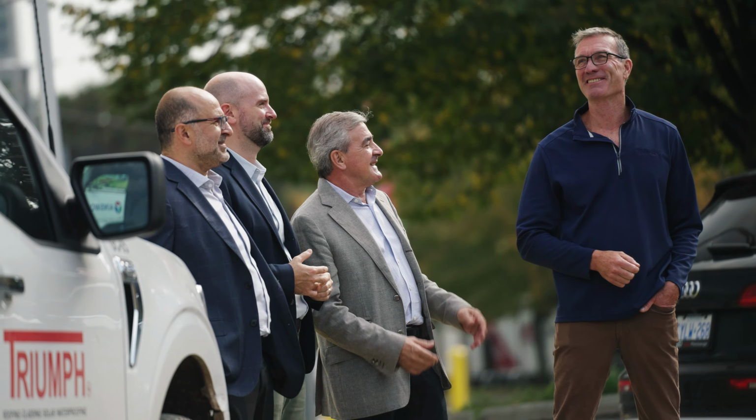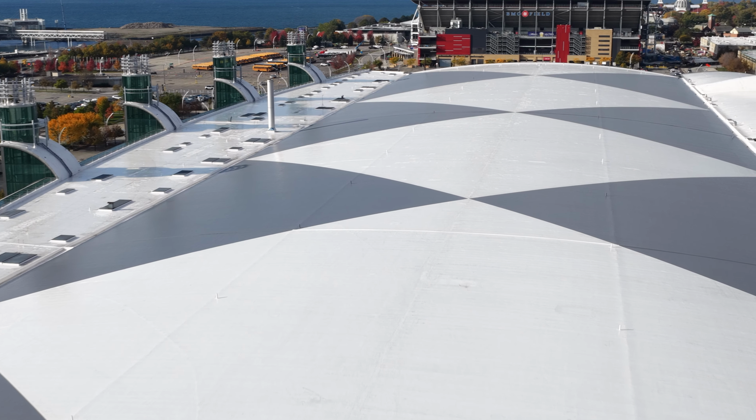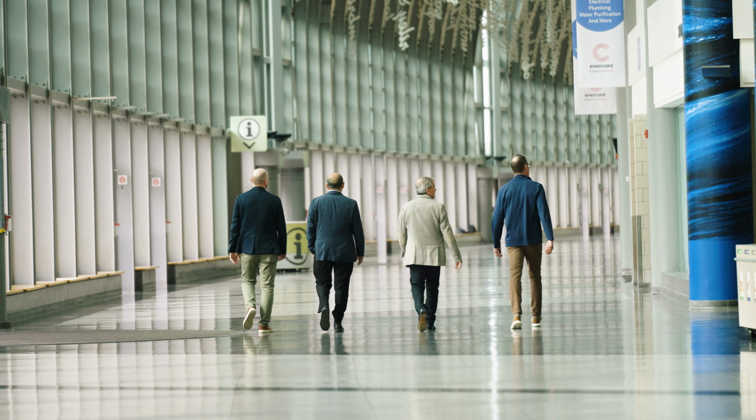We had actually seen their work and talked to a lot of people before committing a project of this scale and size. It was a big deal. And everybody we spoke to about Triumph had the same things. Valued, collaborative, their word is their word. And so recommending them moving forward would be a very easy thing for us to do.